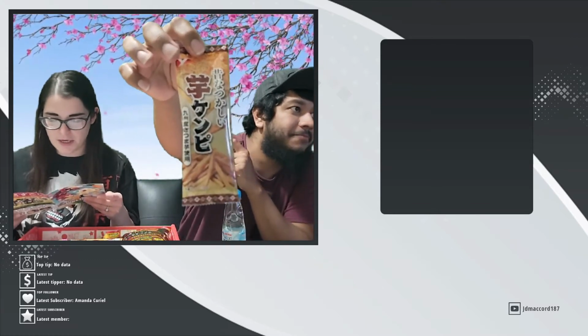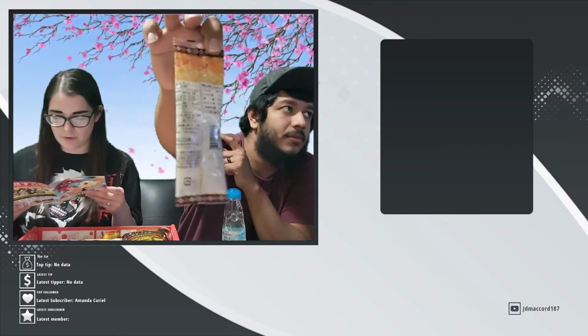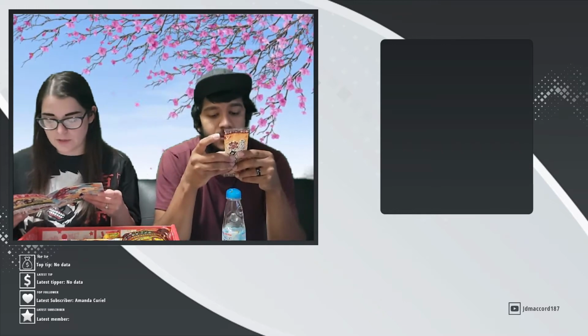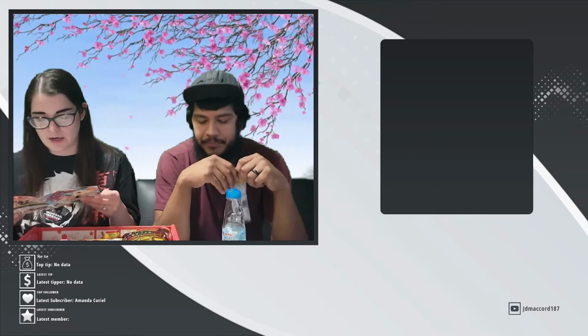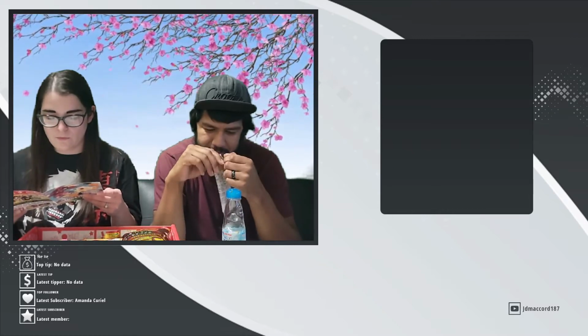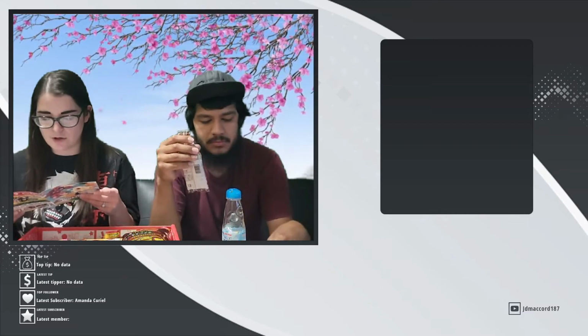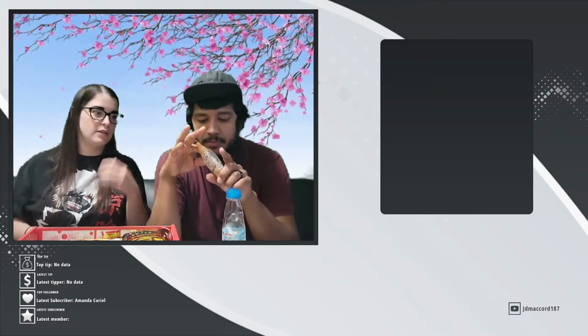Kenpi is a snack food from Kochi Prefecture, Japan. They are strips of candied sweet potato resembling French fries in appearance, but are hard and sugary sweet in taste. Try it with this on-the-go snack and let us know what you think. So they're sweet, but they look like French fries. They're sweet potatoes.